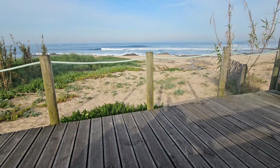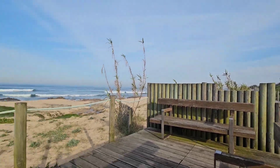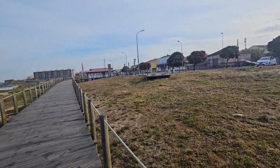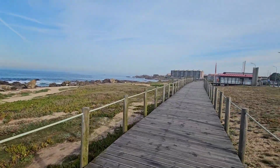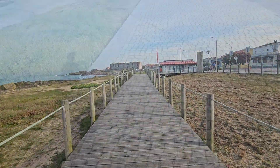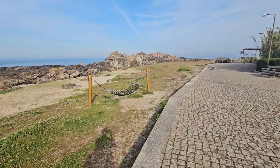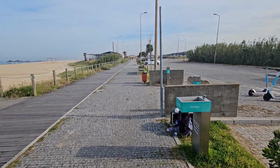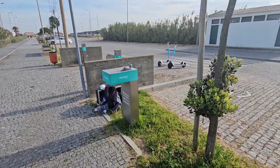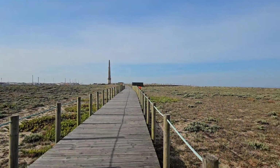Stopped for a little snack with this view. Camino is over there. I guess if you need a resting spot, this would have been a good one. Those cool chairs with this amazing view. Oh yeah. How cool is this hammock? You could actually really chill here. Just before the obelisk. I think that's what that monument is called. Some drinking water here. I believe those are washrooms, but they are closed right now.